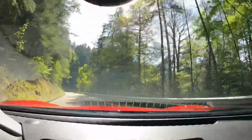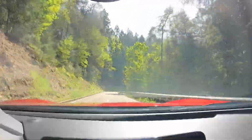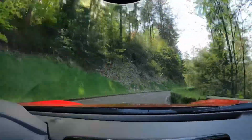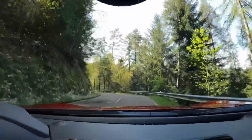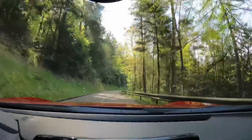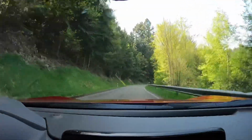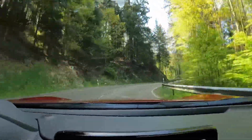Corner. Very tight corner. Actually, very twisty road here. Very fun. Amazing road. Just great stuff.